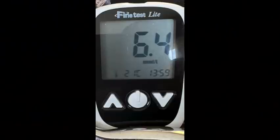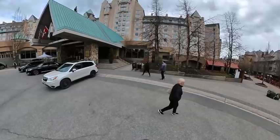I thought I'd put that picture up just to show my blood sugar readings. Very impressed considering what I've been eating and drinking on the train. So that's a British reading, which is different to the American and Canadian readings, but my blood sugar is really, really well under control.